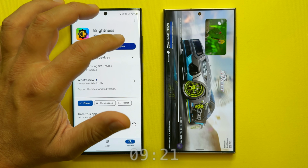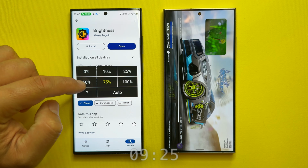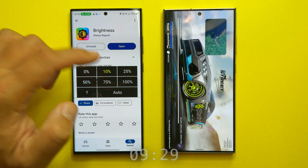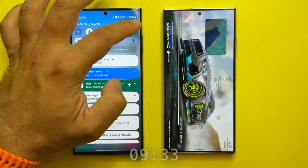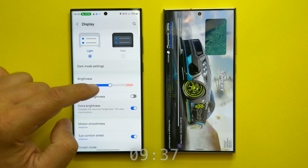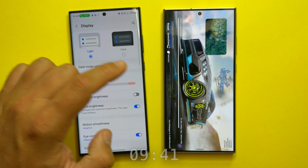How do we notice? When I go here and I try to go to 100, see, it doesn't really change. So even if I go to 50, it's the same. When I go to 25, you can see it goes lower, 10 again. So I do believe it's circa at 50. Can we hit more brightness manually? Let's try to do so. If I go inside the display, right? Oh yeah, no, I think it is. You see guys, this is pretty much it.